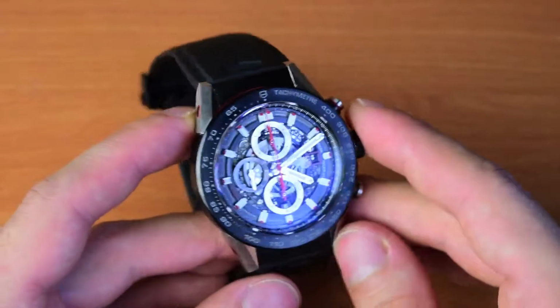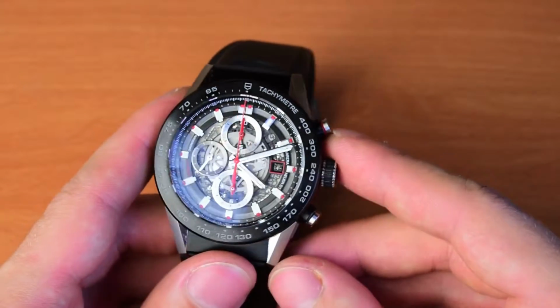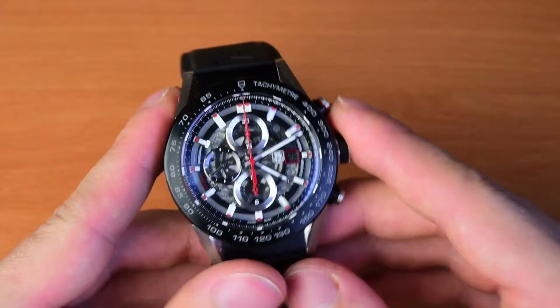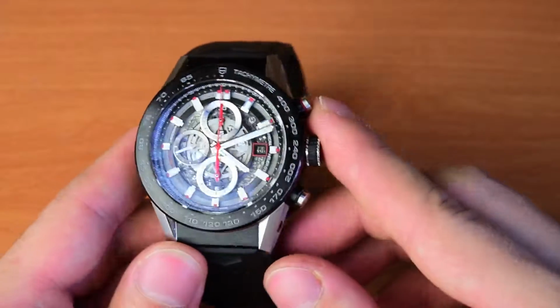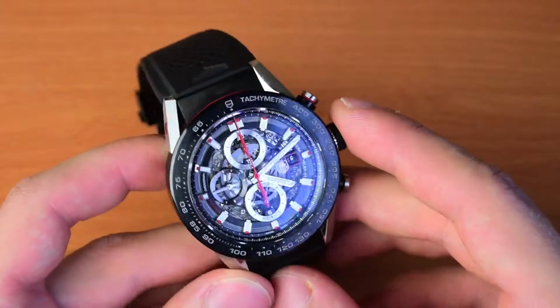But this is what we have now, and this is really an early review because this watch has not really made it to the stores just yet. So we feel really lucky that we can take a look and have it as a hands-on review, because at Baselworld it's always a bit of a rush.